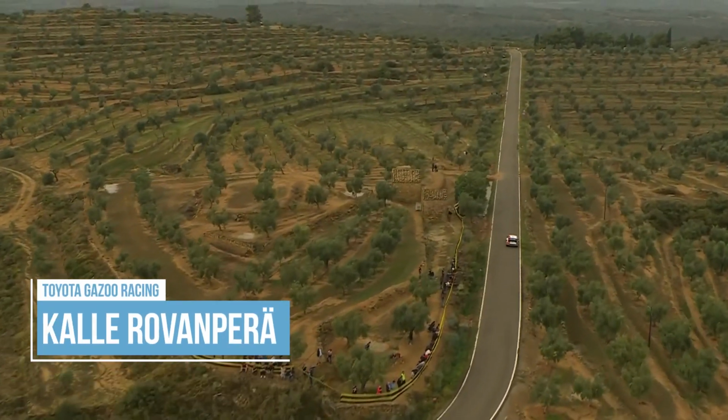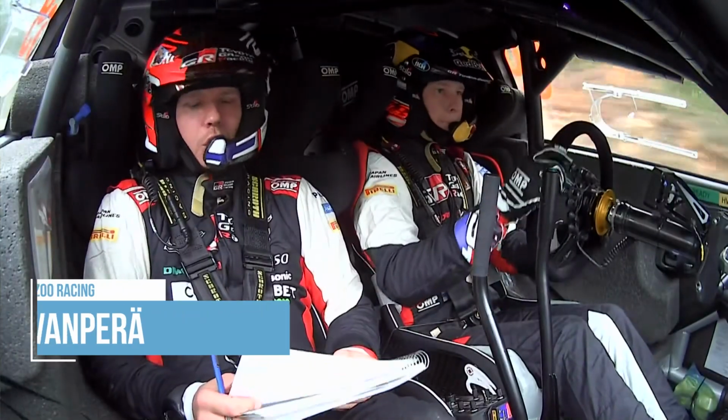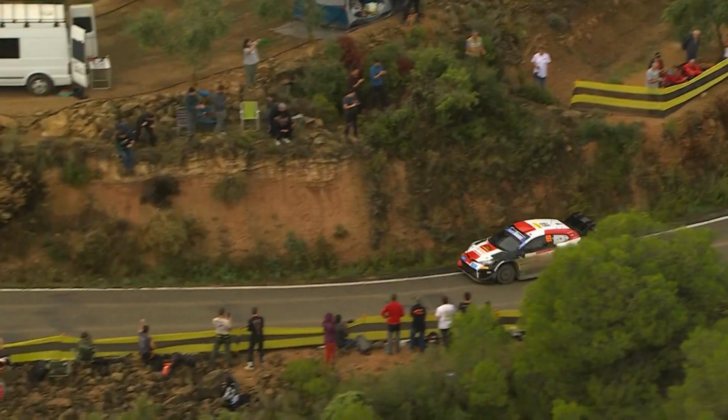The final stage of the morning, and by now the tyres were starting to show their age. Rovanperä, still suffering with understeer, only managed 4th fastest.